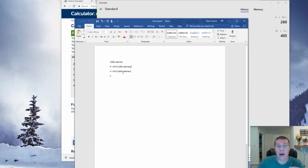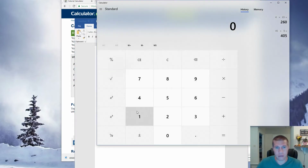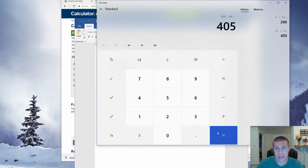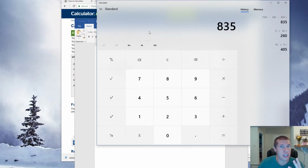So to find out how many grams and how many calories of carbs, guess what? We need to take the 1500 and subtract 260 and 405 in calories to get how many calories of carbs, so we can then calculate the grams of carbs. So to walk you through that, 1500 minus 260 minus 405 will give us the calories of carbohydrates that she can take in.